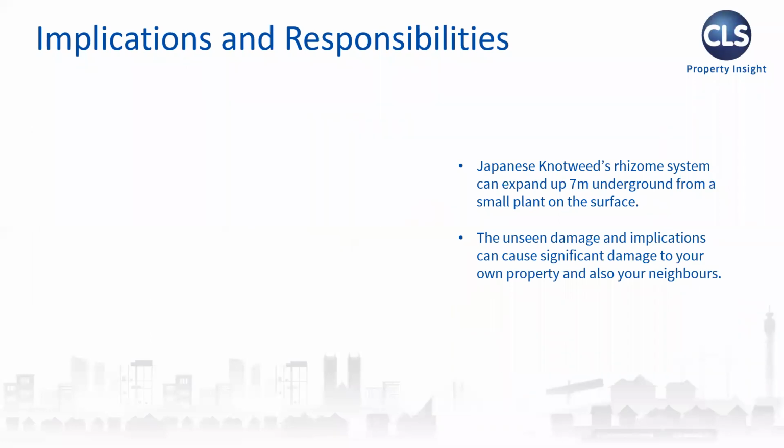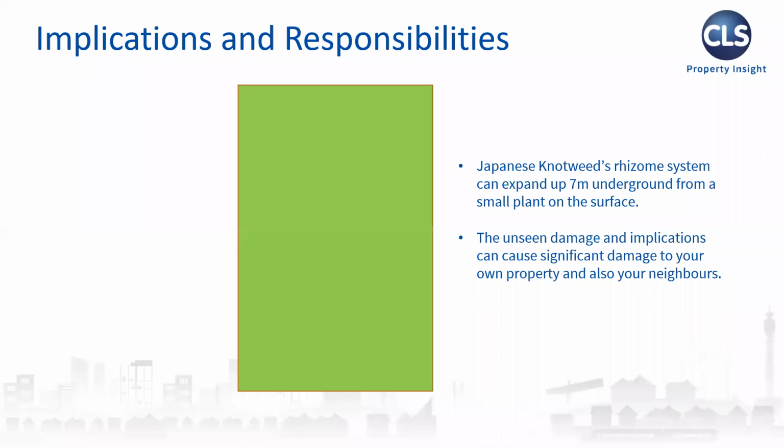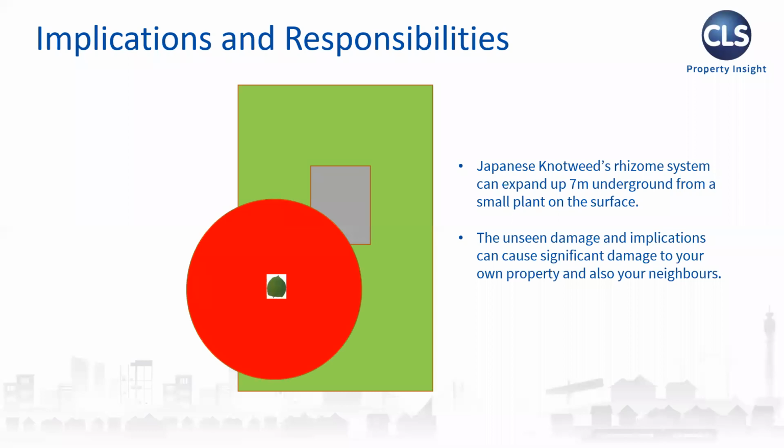Now, this slide illustrates the potential risk associated with the spread that can be caused by a single plant in a garden. We take a look at an average sized residential garden with a property located in the middle of the plot. A single case of knotweed situated in the garden might seem quite low risk. However, if we overlay that 7-meter rhizome system that is acknowledged as the potential spread of the root system underneath an individual plant, it quickly becomes apparent that the risk has now moved not only from the plant to the property, but has also encroached onto the neighbour's garden and elevated the legal risk, but potentially also the risk to their property that bit further.